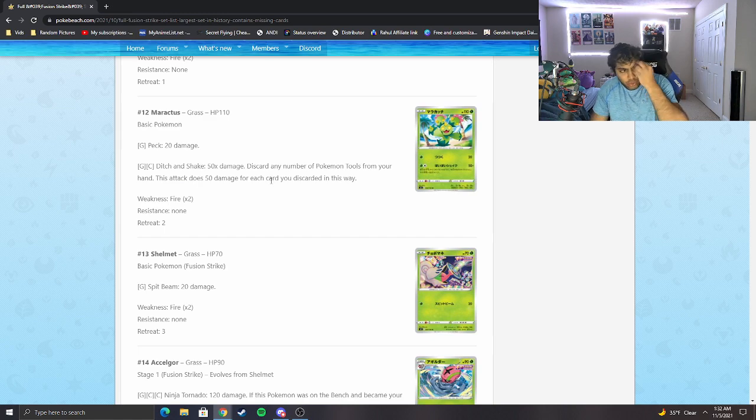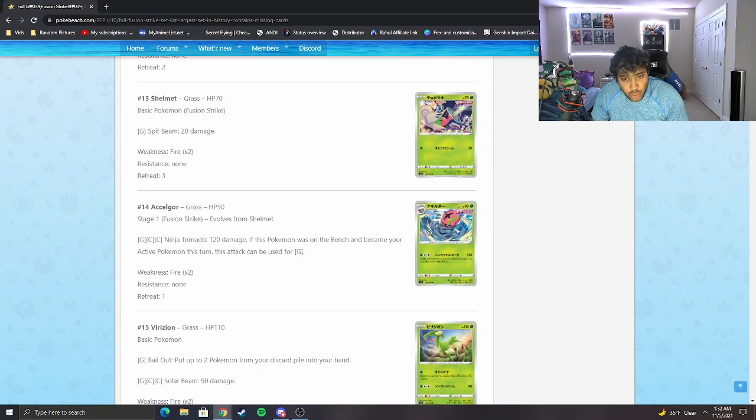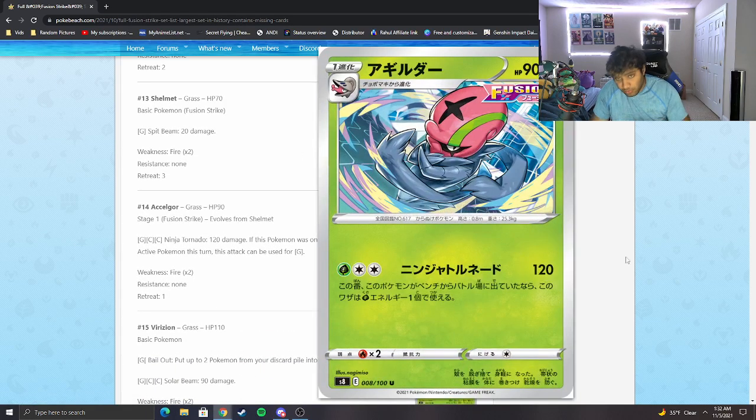We have the way to get tools back. We have no reliable number of tools that are good in this format, so I wouldn't play those either. Shelmet and Excalibur. I think Excalibur is a cool card, the Fusion Strike Excalibur, because if this goes from your bench to your active, it can be used for a Grass, which is just 120.